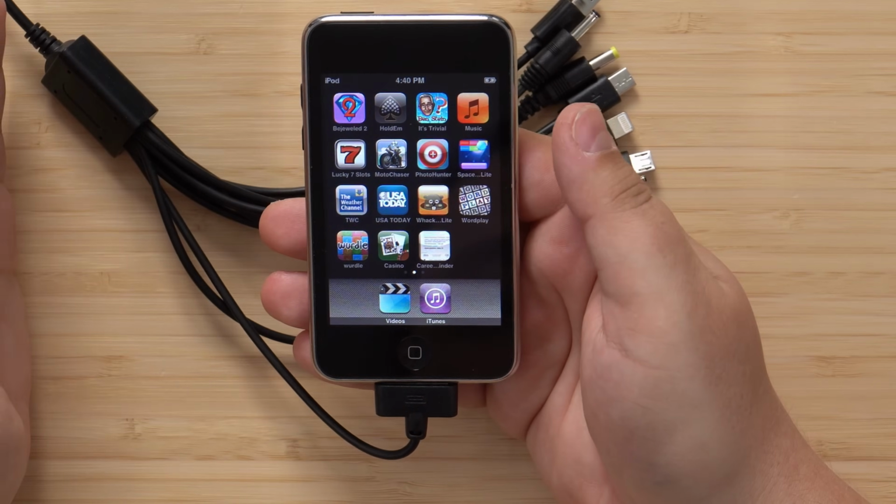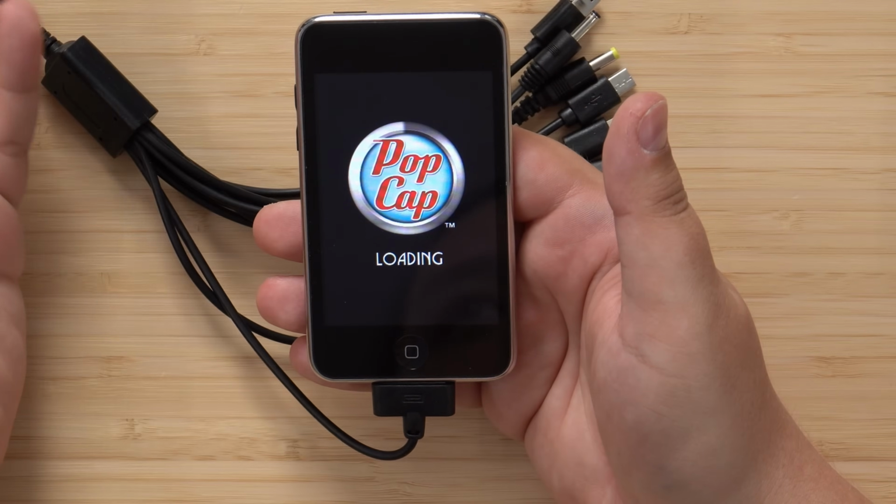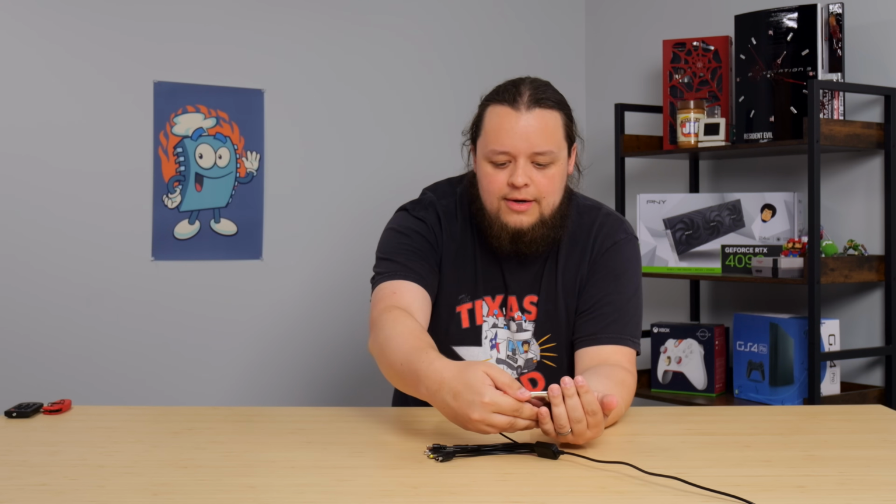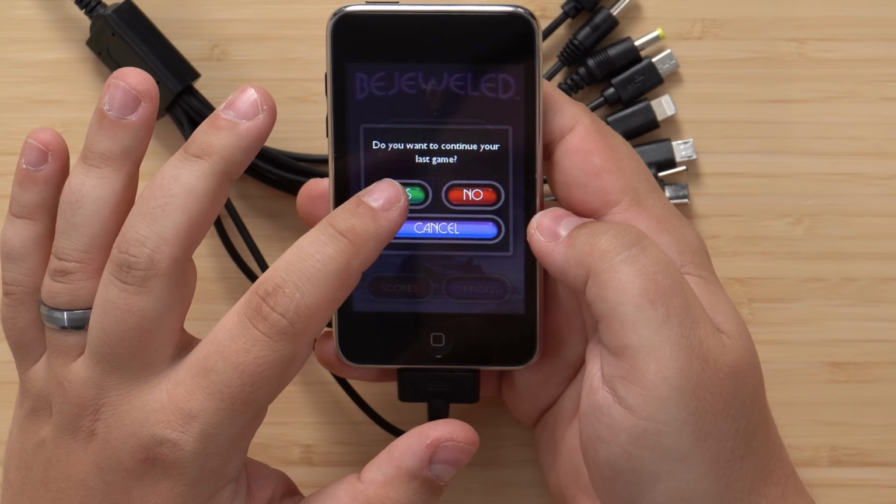All right, now we're getting to the good stuff. Look at this. We got Bejeweled 2 on here. I have to play this. By the way, this is max volume. It's not very loud. Do you guys remember having to cup your hand to get the volume to come at you better? Anyone remember the cup trick? Continue your last game. Yeah?